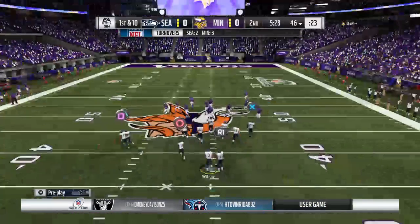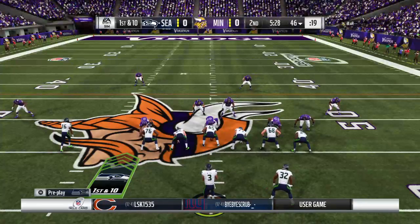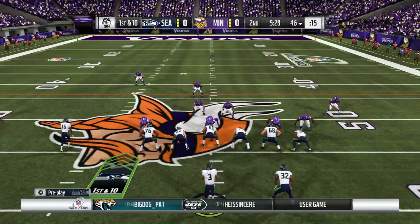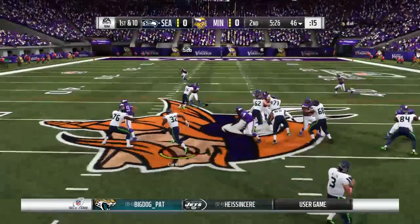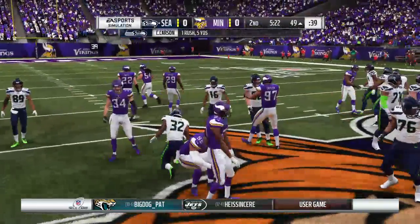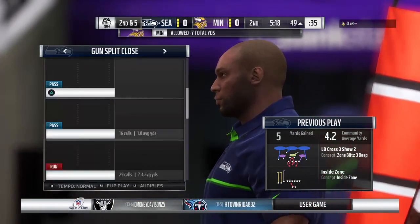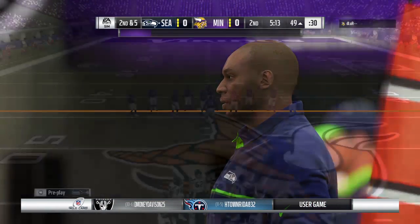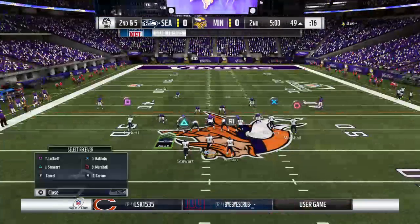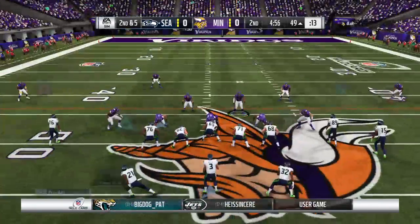Good starting field position here for the Seahawks as they come up 1st and 10. This is the Oklahoma State alum, Chris Carson. And he's going to fight his way forward here for a modest gain. 5 yards on the carry. Good pickup on first down. Despite the blitz, they're still able to pick up a nice solid gain. The disadvantage of blitzing often alters the normal spacing and run fits and leaves creases like they were able to exploit right there.